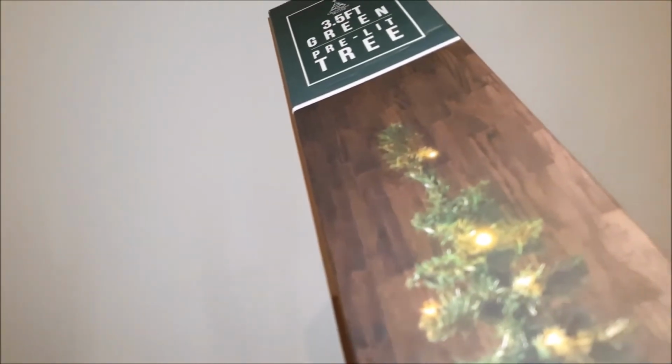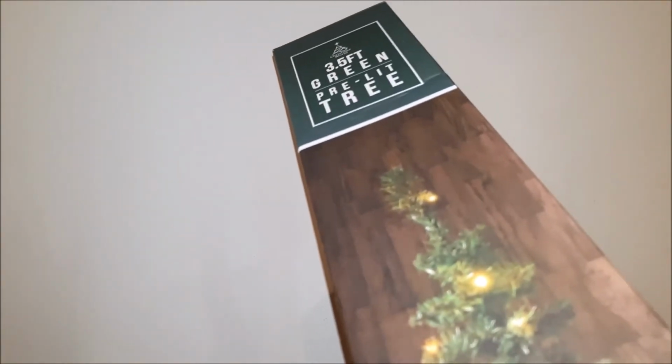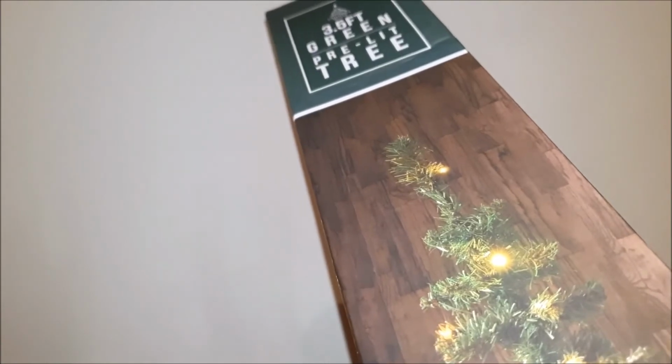So we've got a Christmas tree, which by the time it's decorated and put up, will be the primary colours of Christmas, which I think is a win. Definitely, that's what we're going for, to try and have the most Christmassy Christmas we can.